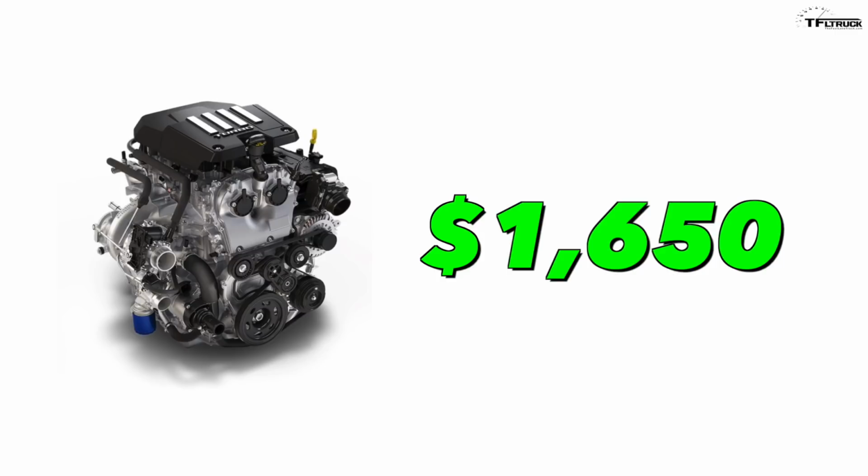So those are the good things. How much does it cost? Well, about $1,650 over that base V6, the 4.3 liter, or just about $200 more than that standard base 5.3 liter V8. So you do have to pay a little bit extra for it, but you're also getting an 8-speed automatic transmission.